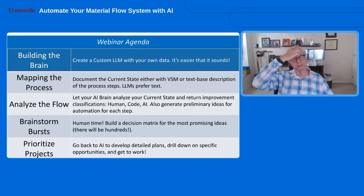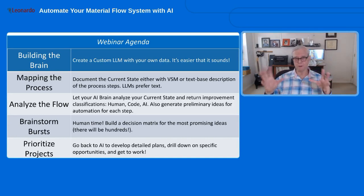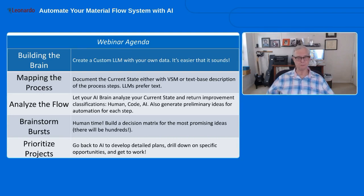All right, so here's the agenda. Here's what we're going to talk about. I broke it down to five major topics. First one is what I'm calling building the brain. I think this is a fascinating thing: how to create a custom large language model or a custom AI with your own information. This is something we're working on here with Leonardo Group to build our own custom AI that's a real world expert in mixed model manufacturing with the kind of stuff we do. I'll go over, in a general sense, how you might do that and point you in the direction of learning how to do that. I know many companies are pursuing this as well for a variety of reasons, which we'll also talk about.